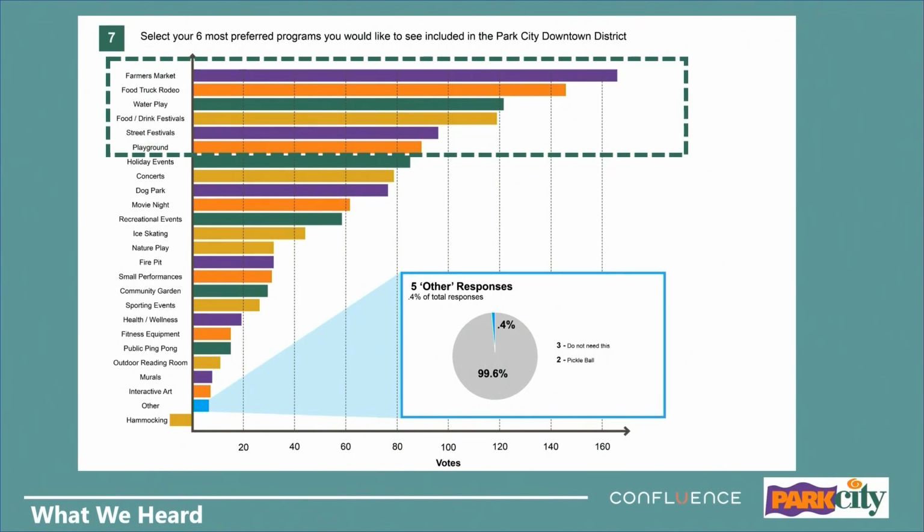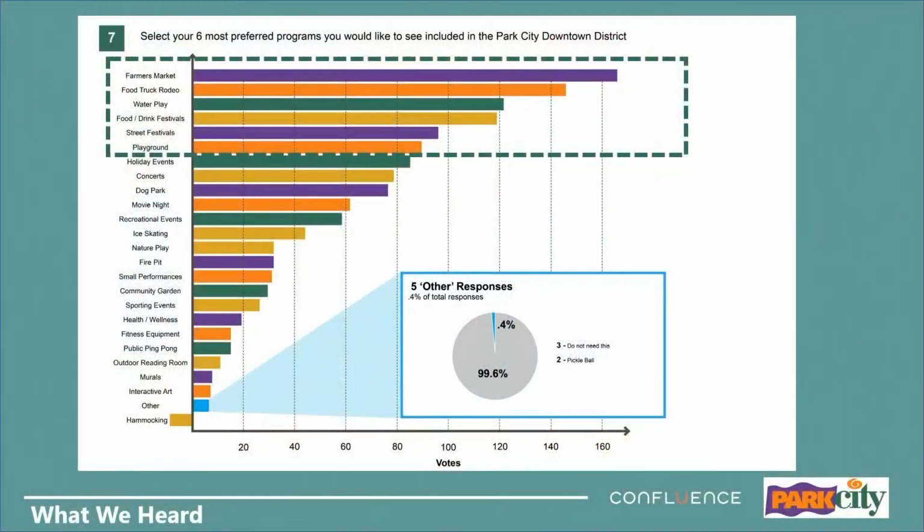Preferred programs, so what types of activities? So you can kind of see the top end there. The farmers market ranked really high. Opportunity for food truck activities, water play, again, kind of thinking about that water feature concept on the last one. Food, drink, festivals, things like that. So community gathering opportunities, events, just a lot of opportunity for family and gathering. Dog park ranked up there, having a movie night even, having concerts. So as we take that and translate that into the design, it's how can we achieve as many of these opportunities as possible, and a lot of that will lead to flexibility of design.